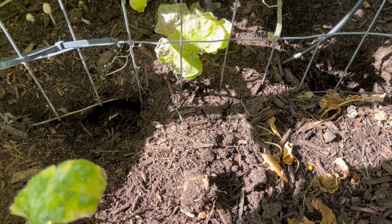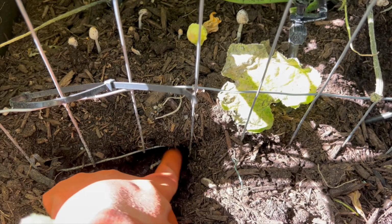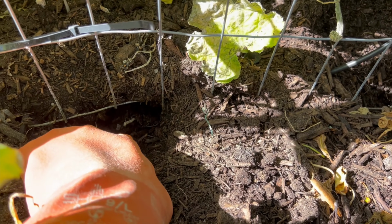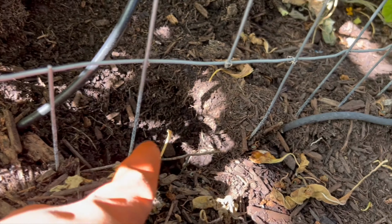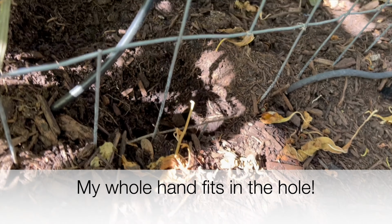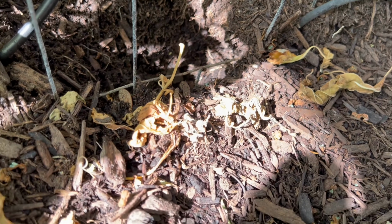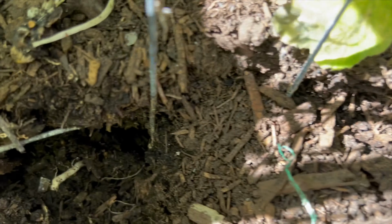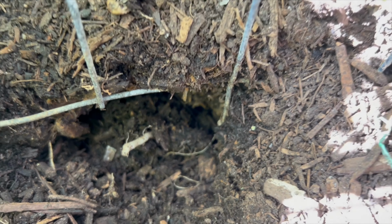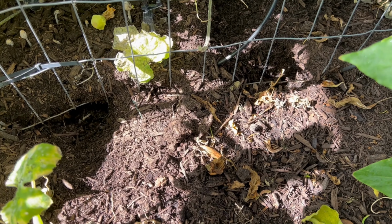So as I was spraying, I noticed I've got a pretty good size hole in here and an even bigger one over here. Something is in my beds digging holes and exposing all the roots to my plants. Look at that root. So I am going to have to get to the bottom of this.